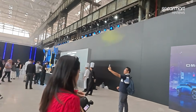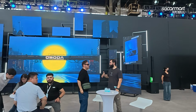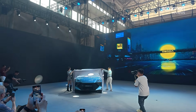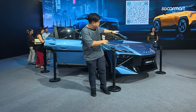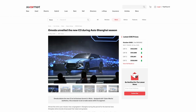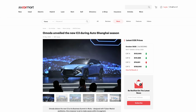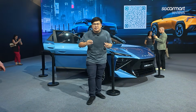This is our first stop in Wuhu for this Chery Omoda Jaecoo trip, and we are here to look at a new car. So as you can see, this is the global preview of the Omoda 4. So right beside me over here, we are at the global preview of the Omoda 4. So this is the new Omoda 4. You might think that it looks a little bit familiar because this car was actually called the Omoda C3 just earlier this year.